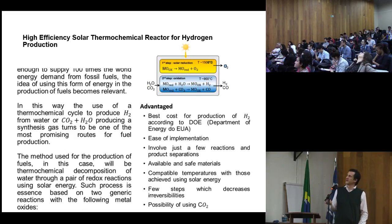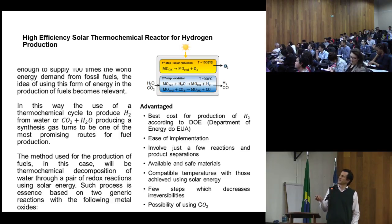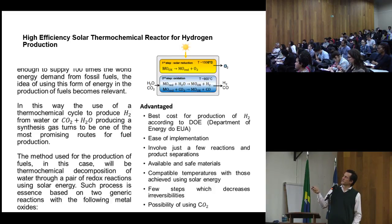This is a new project. I have a student who studied this. There is a high efficiency solar thermal chemical reactor. They have two steps, one of reduction and another where you react with hydrogen. Then you oxidize the oxide here and produce hydrogen.